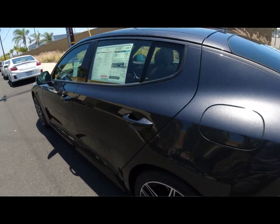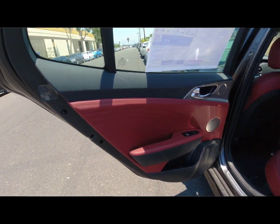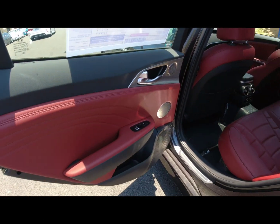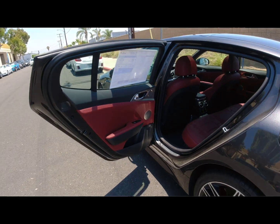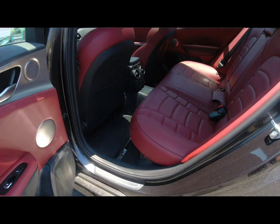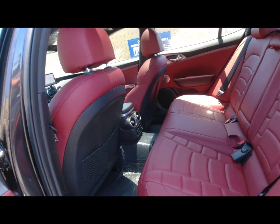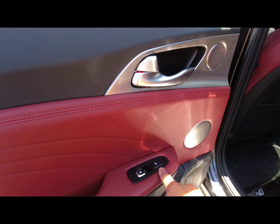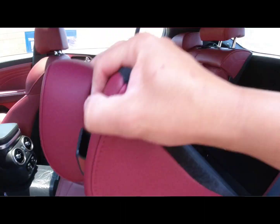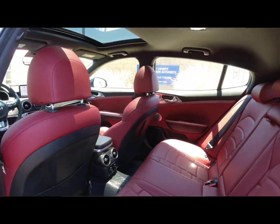So let's take a look inside the rear. I think they changed the quilting and the stitching, and in the back you have heated seats as well. Hold on, make sure it's recording. Okay. And the stitching in the back has that quilted pattern, but I think they've been doing this for the past few years anyway. The heated seats in the rear are nice. Foldable seats. All right, let's go up to the front seat.